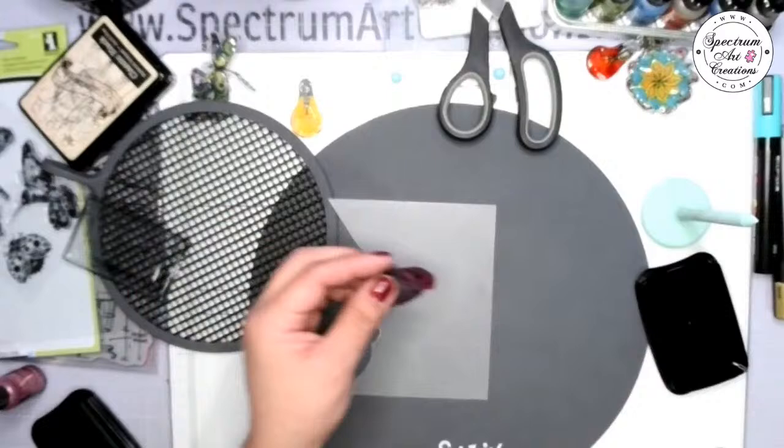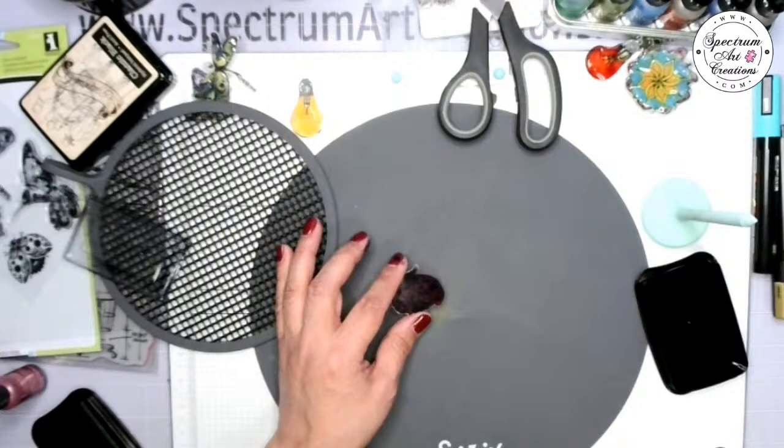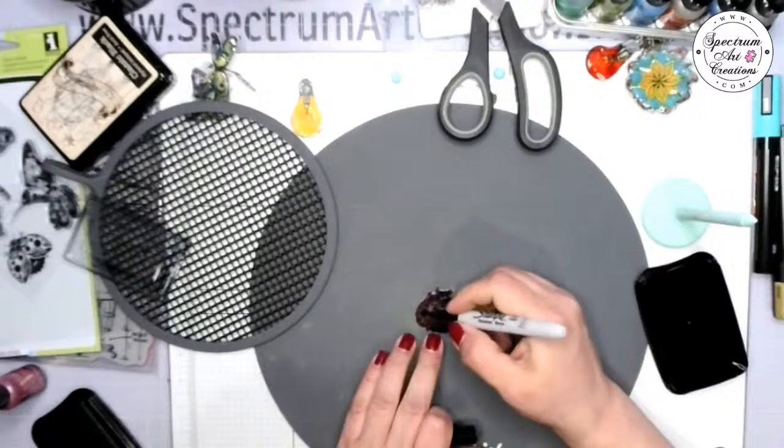We were going to try and do a little bit of black on the top side and see if it works.